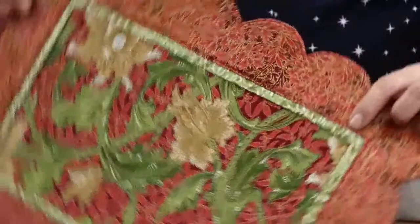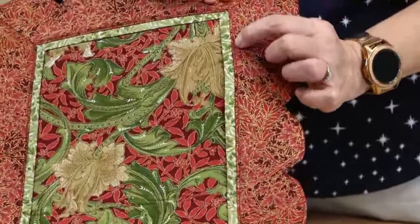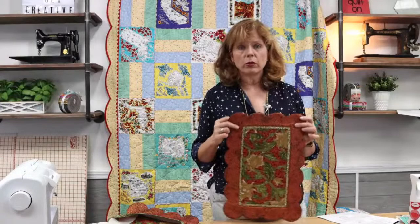I want to make these placemats as washable as possible. And that would be the way to do it, is to stitch right there on that red. You could use your decorative stitching there if you so desired, lots of possibilities, but this is infinitely washable once you've done your top stitching around the edges. So hopefully that made sense.